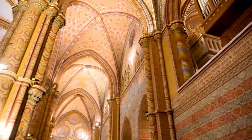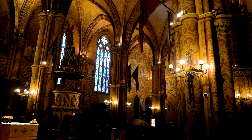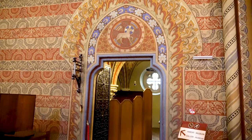So I'm going to go upstairs and give you a view of the church from the balcony. And I'm actually going to do two videos here. I'm going to do one video of the church itself and then another video of the museum that they have here. So we'll go upstairs and take a look, and hope you enjoyed this tour of St. Matthias Church here in beautiful, beautiful Budapest.